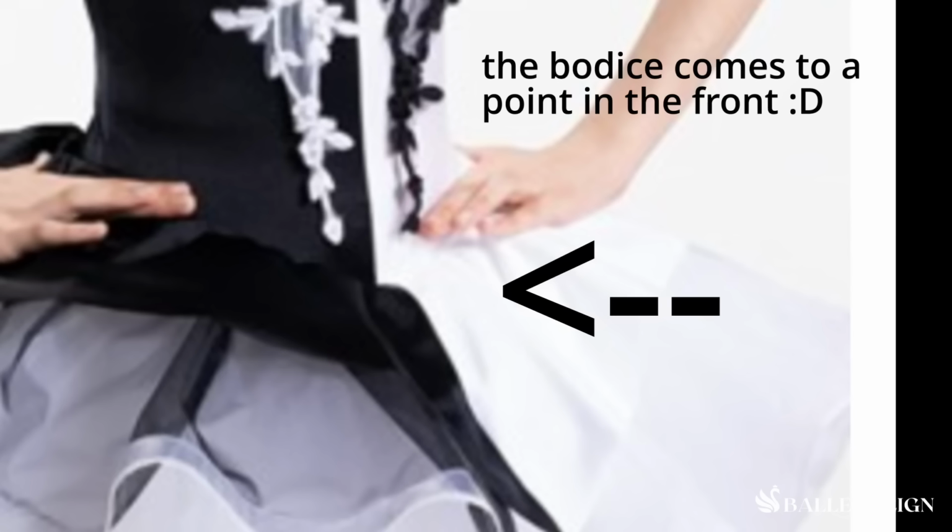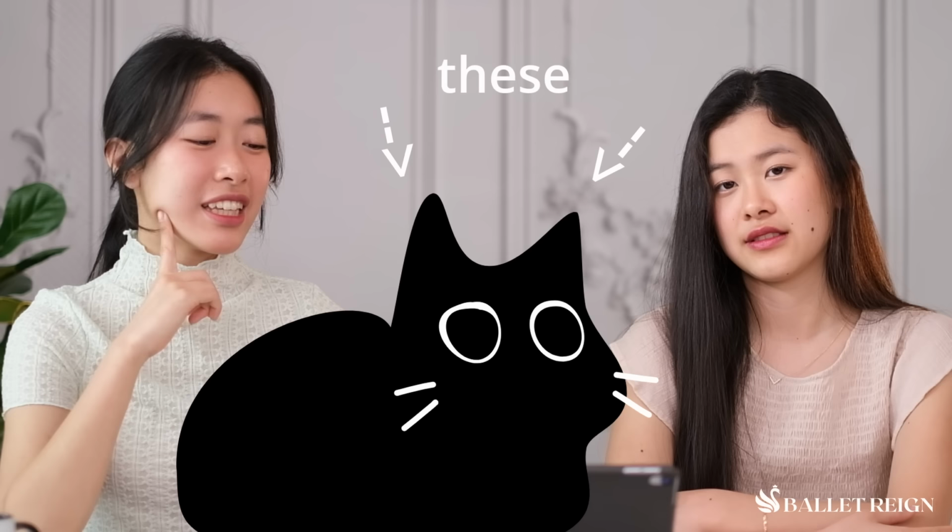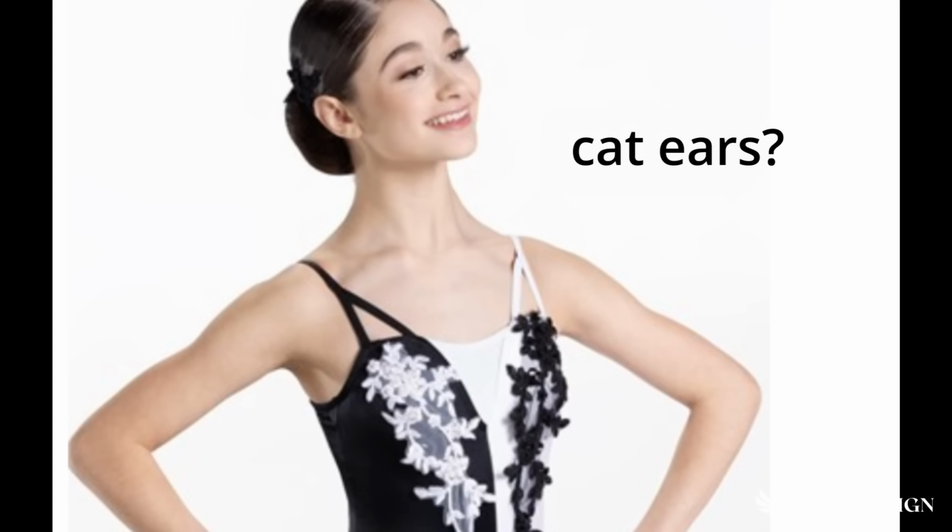From tutu construction though, I appreciate that the bodice goes into a point at the front. The only thing I would change is, I don't mind the black and white idea, but the straps, especially in the triangle shape, just look like cat ears to me. I'm sorry, I can't shake the cat ears. All in all though, I think it's a solid costume idea. Maybe not as a Nessun Dorma specifically, but as a costume itself, it holds its own. I would rate it a meow out of 10. Meow.